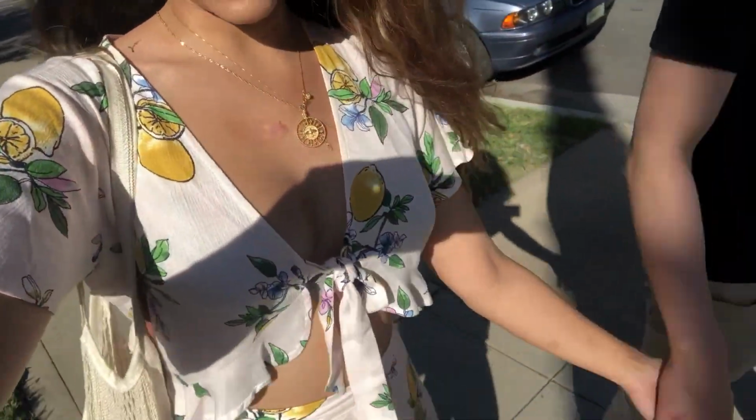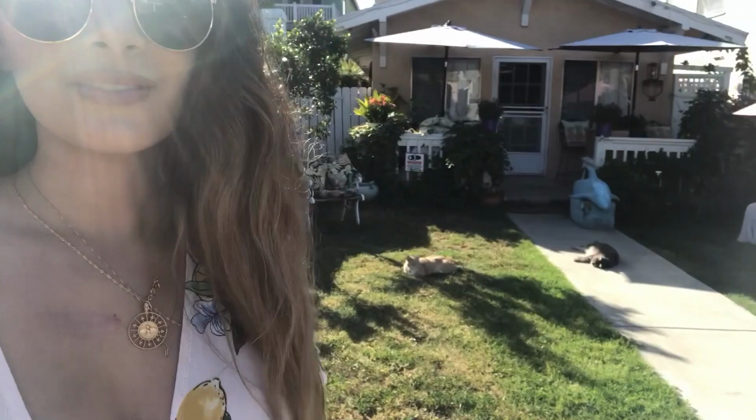Okay. So, you guys, we're shooting this outfit here. And so, we found a cute little house. Oh, look at this cat. Oh, they're just chilling. We found a cute house, and we're gonna go shoot pictures in front of it. Look at this. There's two of them. He's obsessed with animals.